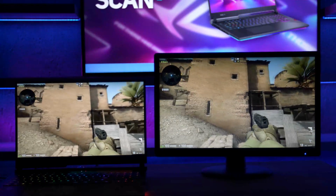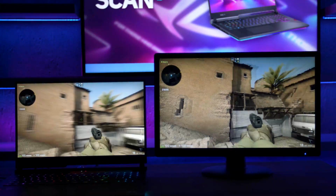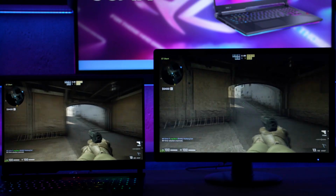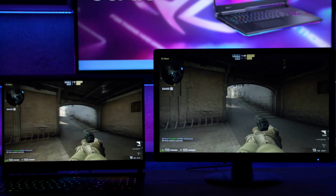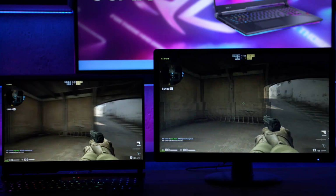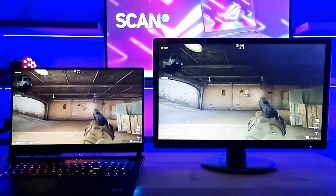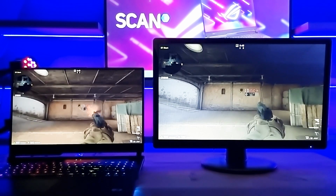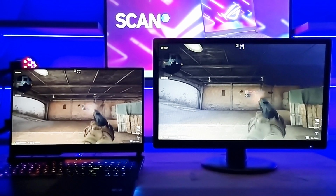We connected up a monitor side by side, duplicated the display and ran some CSGO. As you can see, the laptop screen on the left was significantly smoother with zero stutter or tearing due to that adaptive sync and super high refresh rate. You can also see the benefits of that ultra low 3 millisecond input lag with a visible difference in the reaction time. This would make a huge difference in competitive gaming.